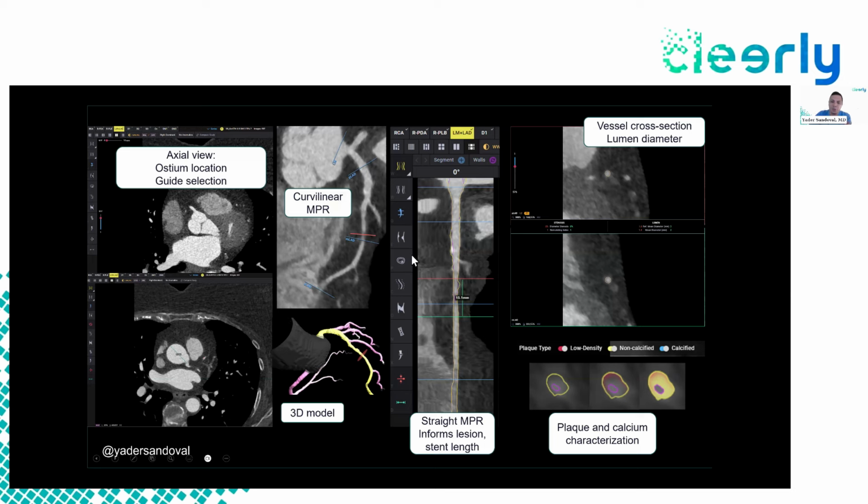And in this particular software, a nice thing, as you can see here with that red line, is that you can nicely identify the co-registered lesion that is the tightest, that 74% that we previously identified, as seen here by this tracker tool at the mid LAD, in combination with a 3D model, in combination with a straight multiplanar reconstruction, and see it across various formats.